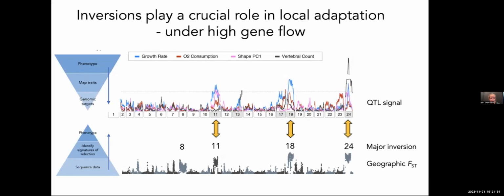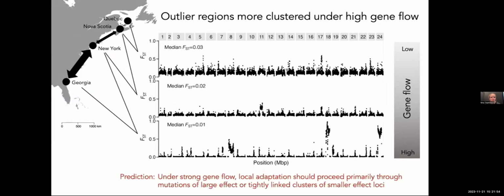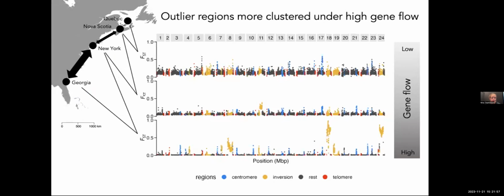at least under high gene flow, because if we think back to this pattern we saw here, we might remember that it was only in this comparison across the southern range that we really saw these big blocks popping out. If we look further north, here each window of the genome is colored according to whether it's a putative inversion or if we think it's a centromere or telomere. And we can see that there's not the same pattern. There's a little bit in the middle here where there's another inversion that pops out. But for the most part in the north, where there's much less gene flow, we don't see these big blocks popping out with elevated differentiation.